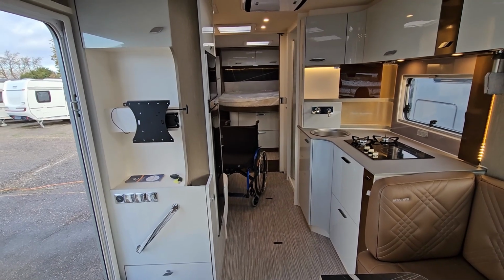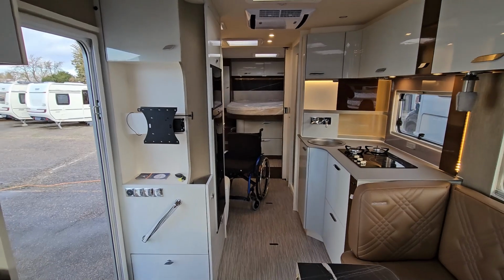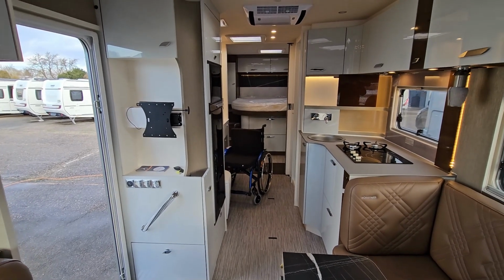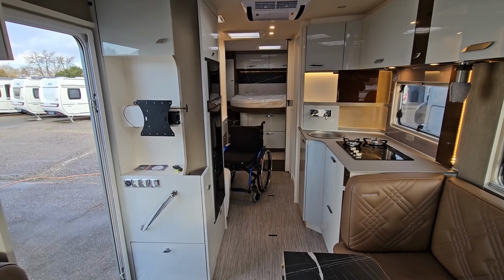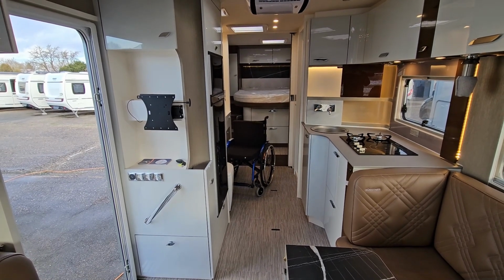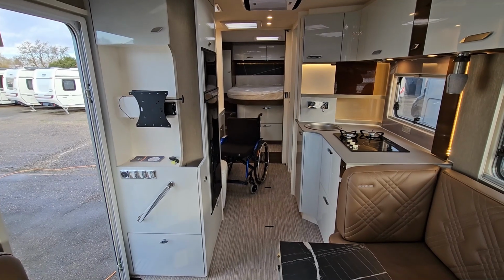So that's the beginning. But they do have also other vehicles here which have been configured for wheelchair users. There's a camper van, which I'll give you a link to. There's a caravan, which I'll give you a link to. So there's all sorts of possibilities for them.